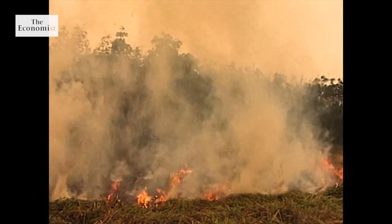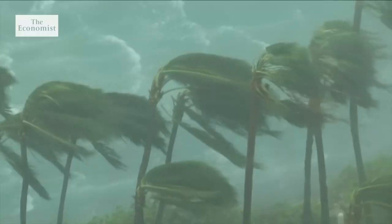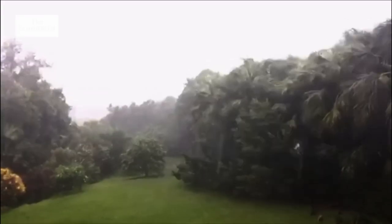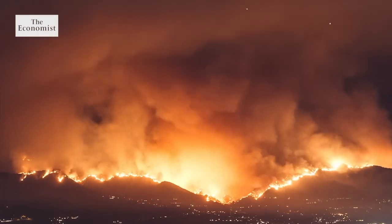For example, during the 2015 El Niño, Australia experienced severe droughts and bushfires, significantly impacting agriculture, infrastructure, and the economy. In Peru, heavy rains caused flooding and landslides, disrupting communities and causing economic losses, while in Indonesia, the dry conditions resulted in forest fires and haze, affecting public health and tourism.